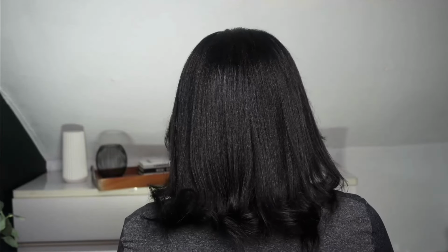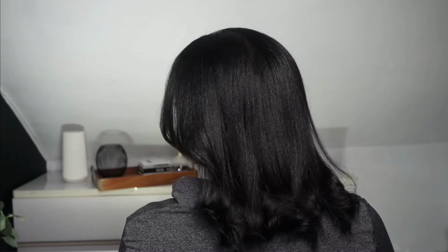I feel like my silk press could be straighter and shinier. So if anybody has tips, help us out, help the girlies out in the comments below.